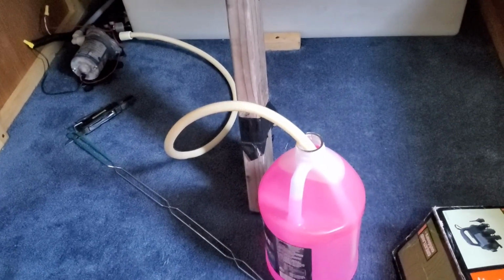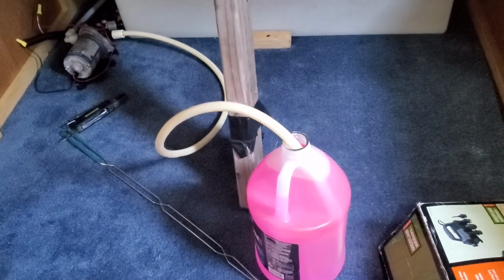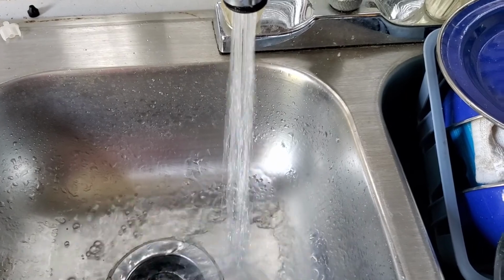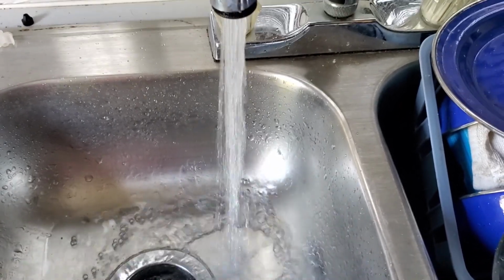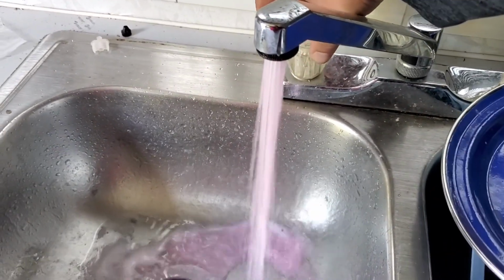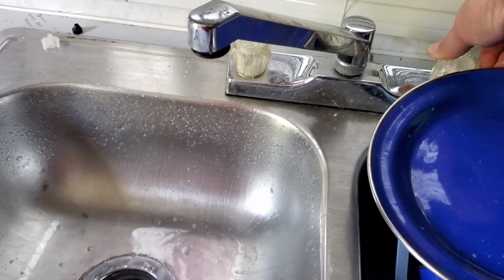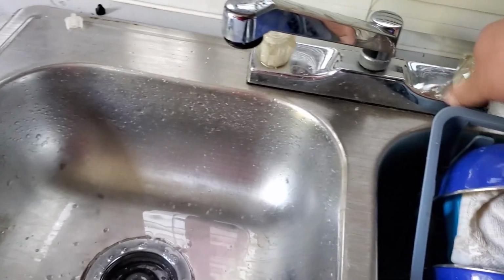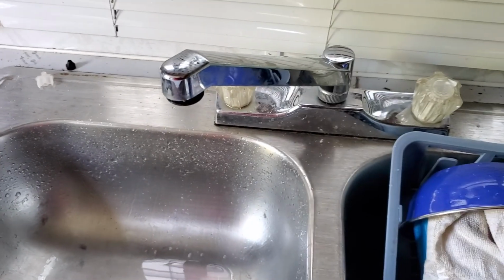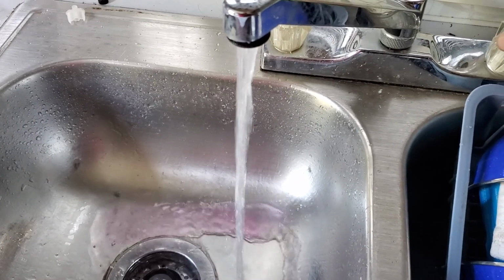That's the shower hose from the bathroom, and we'll go back to the back of the camper and we'll start running the water through. There's the hot for the sink. We're gonna switch over to the cold. Actually, we're gonna check the water there and see what it looks like. So the bottle's good. Switch over to the cold.